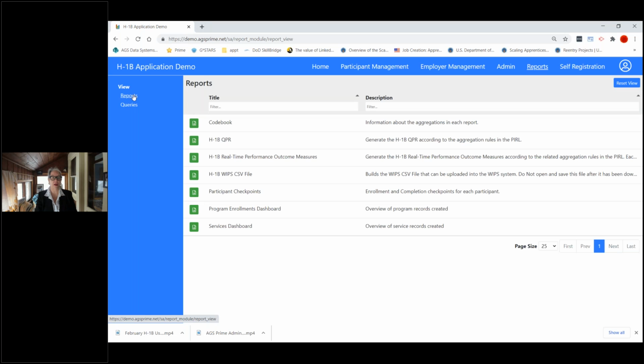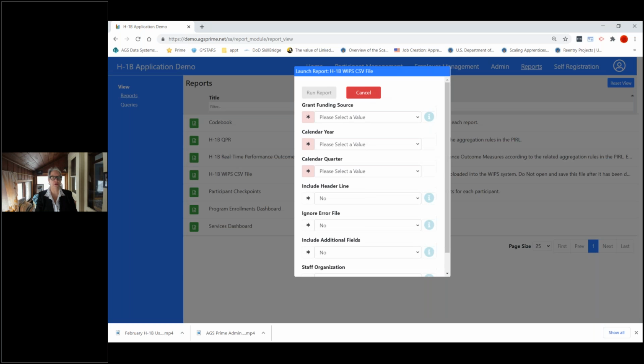On the reports piece here, let me start first and foremost with the one report that everybody's dying to see, I know, which is our WIPS report. So yes, we produce out of Prime your WIPS report, compliant to the T, exactly the way the feds expect it and require it. So you don't have to worry about those spreadsheets or whatever other tool you might be using that may not do it as well as you want it to. We keep this completely up to date.